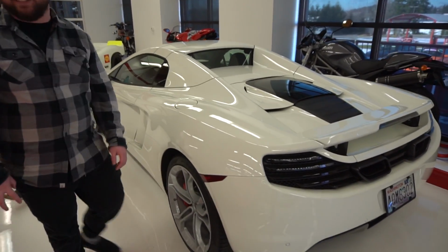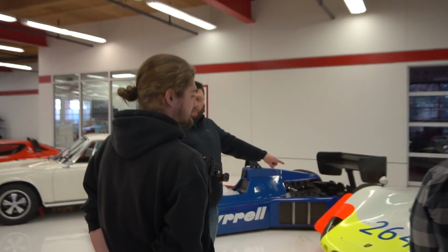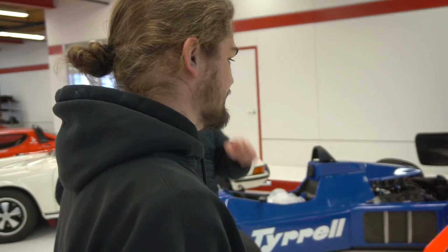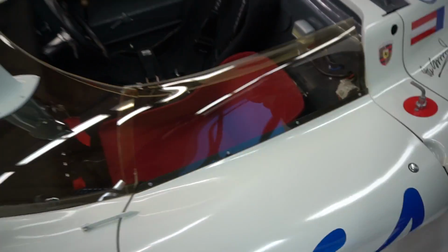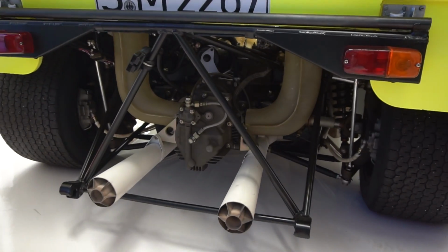I cannot imagine daily. This car actually came in first or second place, I think it was 1968 at the Nürburgring. Damn. This is a Porsche 908. And then that. Check out the passenger seat. The signatures are from the driver. Your helmet.